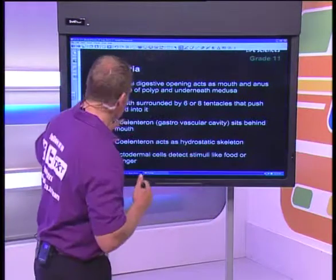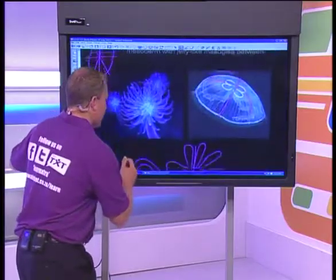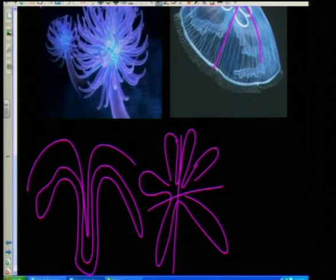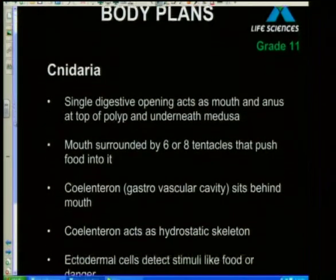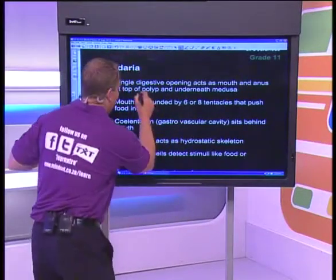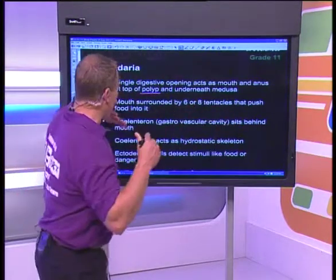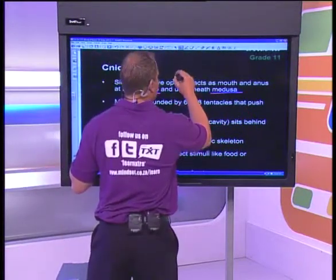Okay, remember I showed you that diagram at the back over here, this one. There it is. Single opening. Food comes in, food goes out. There we go. They have a single opening, which means they do not have a through gut. And that opening, if we're having a look at the polyp, it'll normally be by the polyp, right? Or if we're having a look at the medusa, it's underneath the medusa. The medusa would be your jellyfish.